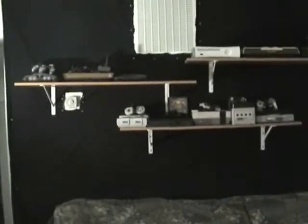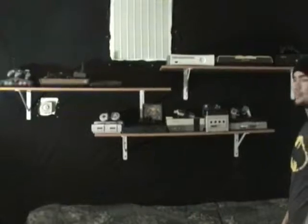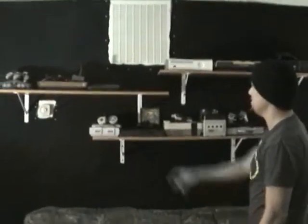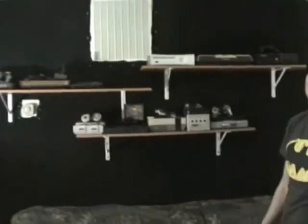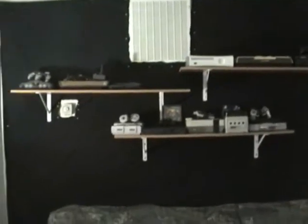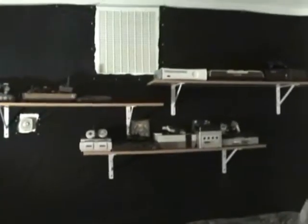The cool thing about the shelves is we wanted them to be like platforms in a video game, right? Just imagine Mario going from here to here, or any character. I'm thinking more like Samus from Metroid, or Simon Belmont from Castlevania. We all have our favorites.